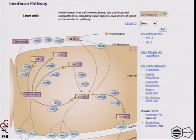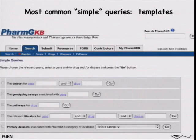This is a pathway. It's highly curated, made by scientists who have conference calls and argue about it until our curators say enough is enough, let's stop, and let's put it up on the web. It's a great user interface for us because instead of having to type things in, you can look at pictures and click on genes or drugs and go right into the database. So we have a fairly big effort building pathways, curating them, making sure they're high quality, and providing links to the supporting data.